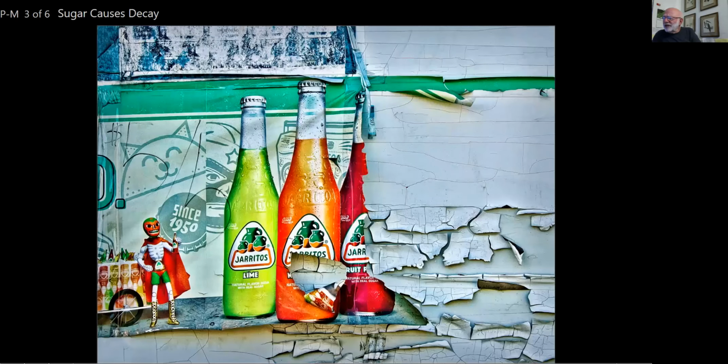Sugar causes decay. Yeah, good observation. And then the title makes a nice visual pun when combined with the image. Peeling is very clear. I think it seems like you've managed to usurp the company's mascot there and turned him to your own purposes. So that's kind of an interesting effect.